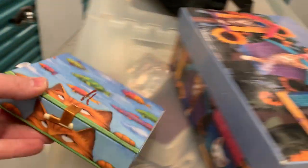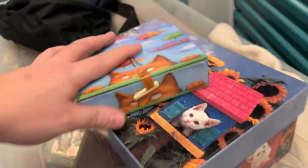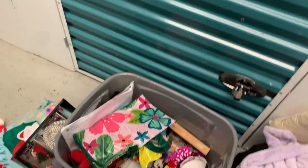Looks like the kitty stuff, bowls and stuff like that. Pictures and pictures and more pictures. And... oh, okay, I got it. Looks like it's just cards. Well, that's it, folks. That's everything.